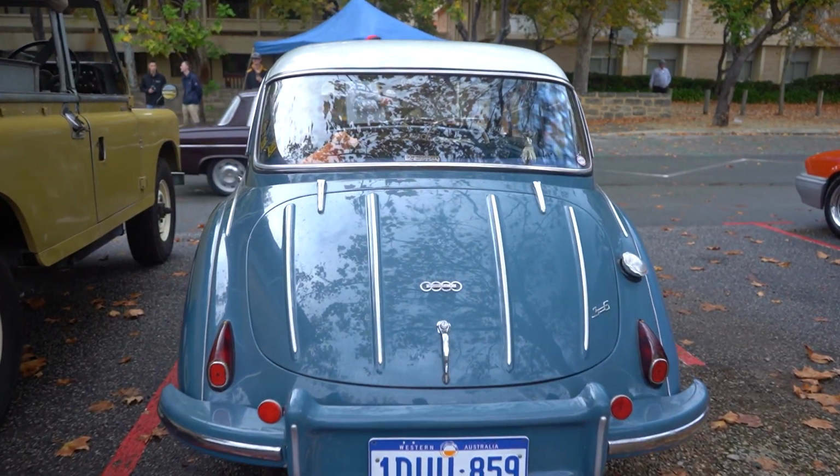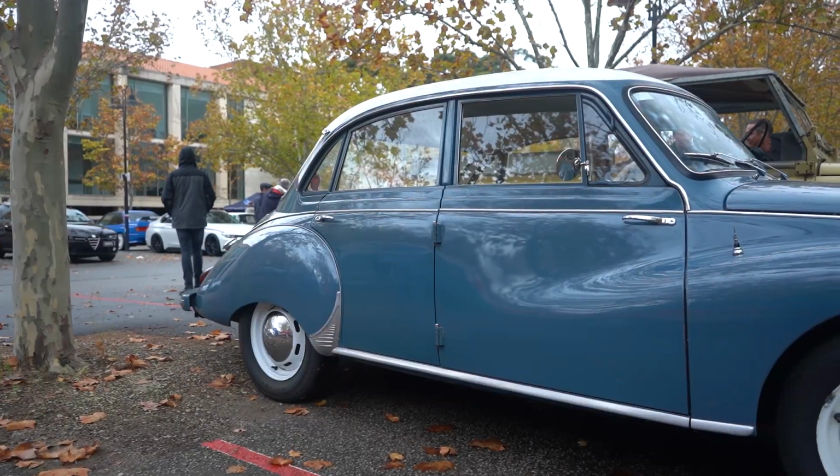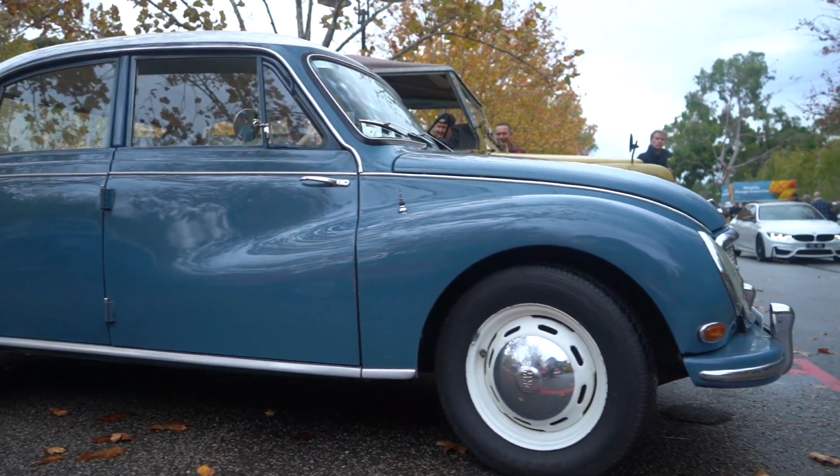Hi, my name is Paul Markham. I'm the owner of this 1959 DKW F94. It's a predecessor model of the Audi that we know today. Back in the 1950s, Auto Union DKW, they built budget cars, and this has got a 3-cylinder 2-stroke motor in it, 900 cc. Very small engine, but it actually has quite a lot of power. It drives very fast.